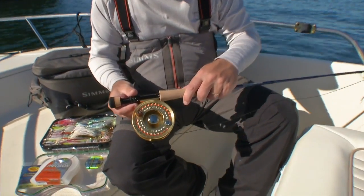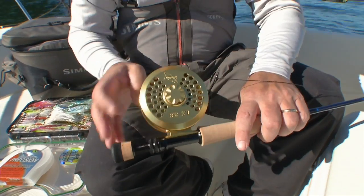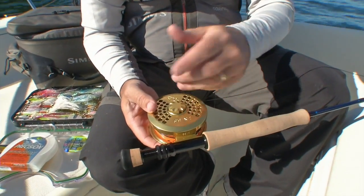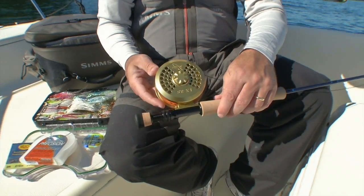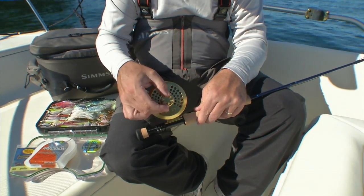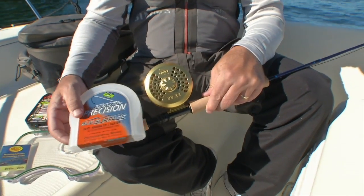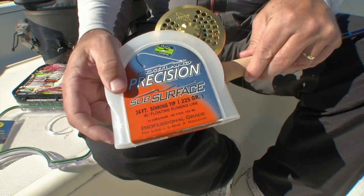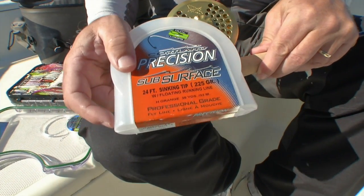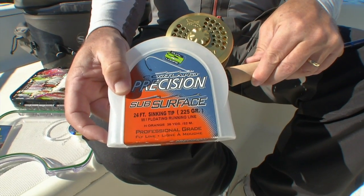These Islanders I've been using for 20 years. They're the LX 3.8, and we'll use the LX 4.0 model, but generally the LX 3.8. You can see it will hold a beautiful amount of backing, and the fly lines that we're using are the Cortland Precision subsurface to the professional grade 24 foot sinking tips, 225 grain and 325 grain.